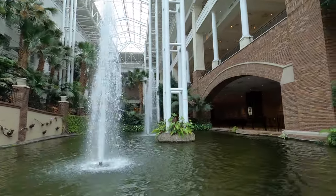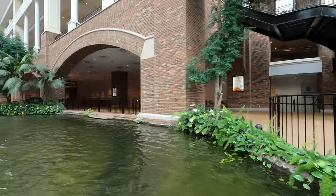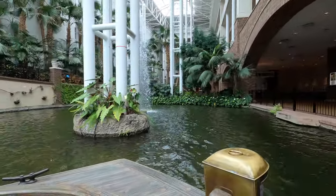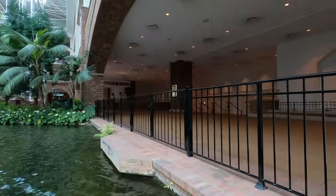In front of us here is areas of course from our convention center. We do have over 700,000 square feet of meeting and convention space. Up on the second level is the Delta Ballroom, the largest ballroom here that can seat 7,000. We do use the rooms not just for conventions, but wedding receptions, high school prom, and other private events as well.